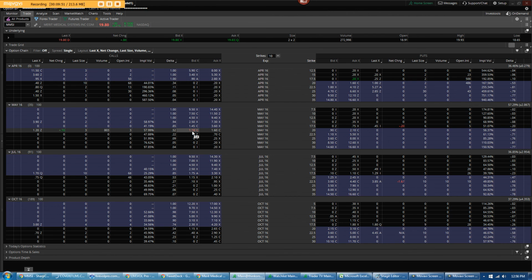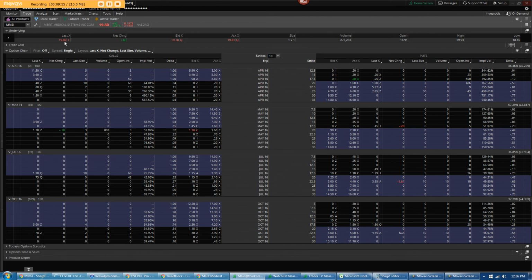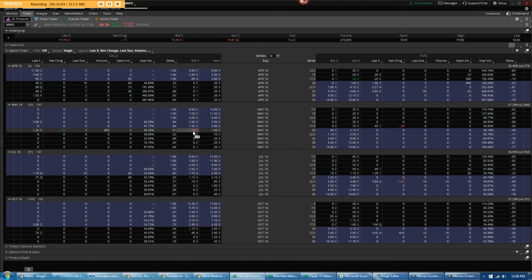Understand that even when you're spending about 1.30, 1.40, that as a percentage of where the stock is trading right now at 19.80, that equates to what? About 7%, 8% of the underlying, so it's not cheap, even so. So I suggest buy it for about 1.30 to 1.40. Don't overpay and look for a breakout.